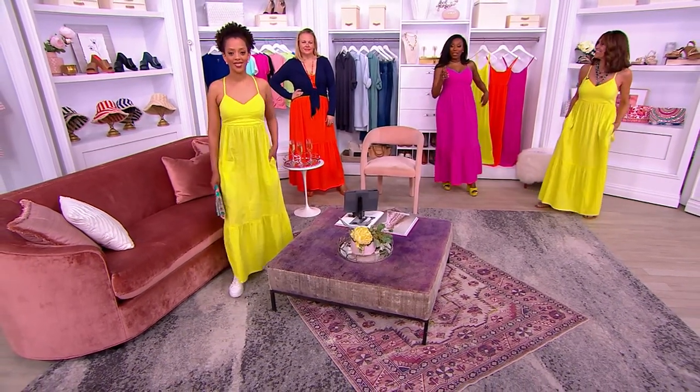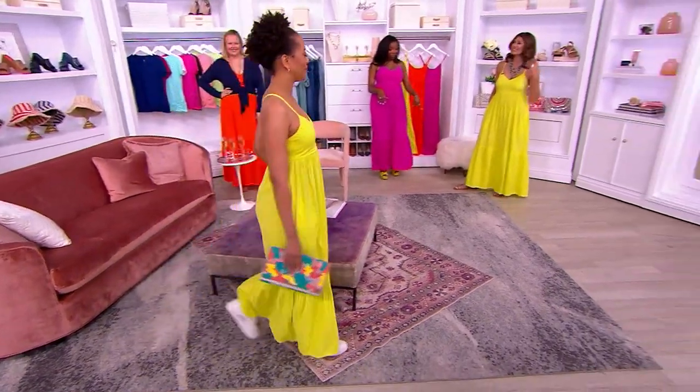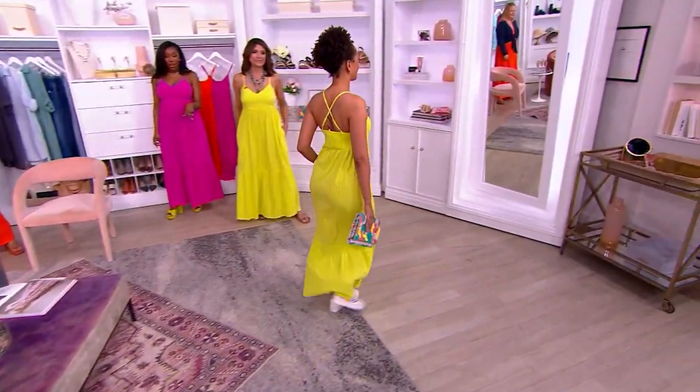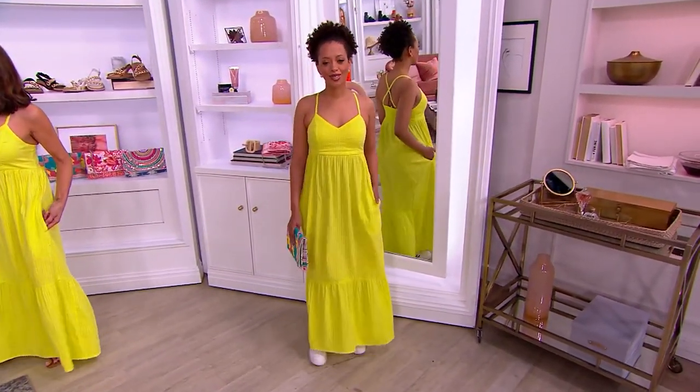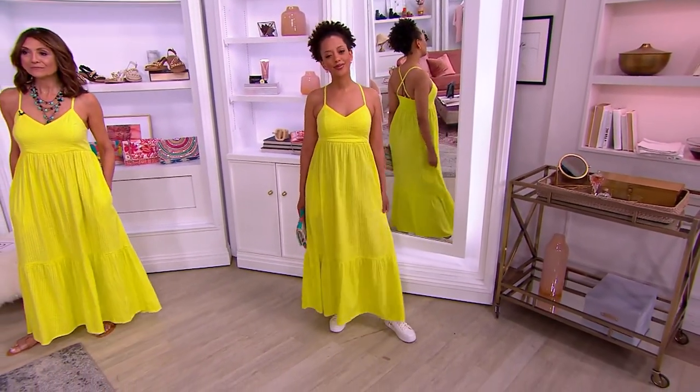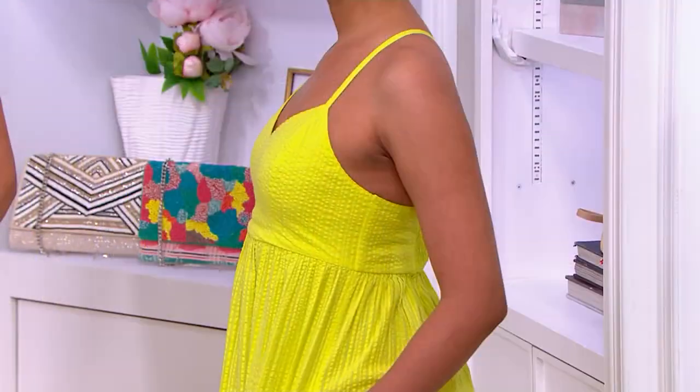I mean, that's a cool thing, the way we all have it styled. You have on a flat sandal, Blair has on a sneaker, I have on a platform heel, Jackie has on a wedge. It works for all of us. We're different heights, we're different shapes, we're different sizes. It works for all of us.